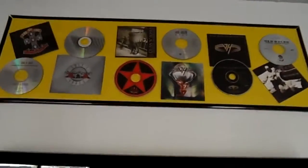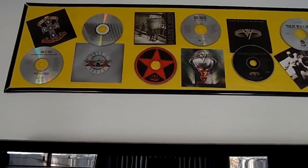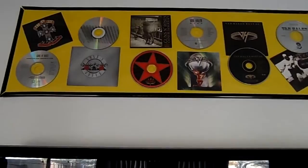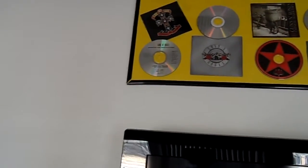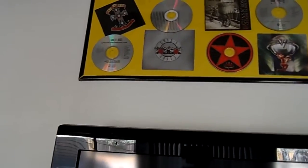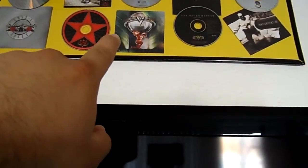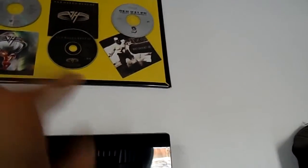Up here, just a little thing me and my wife put together of Guns N' Roses and Van Halen. Basically, it's our favorite album from the band, our worst album from the band, and I think the debut album from the band. So I got Appetite for Destruction, I got The Greatest Hits, and Chinese Democracy. My wife has got, was that 5150? Oh no, it's debut, Greatest Hits, and Worst. So I think 5150 was the debut with Sammy Hagar, a greatest hits, and what she considers the worst, Van Halen 3.